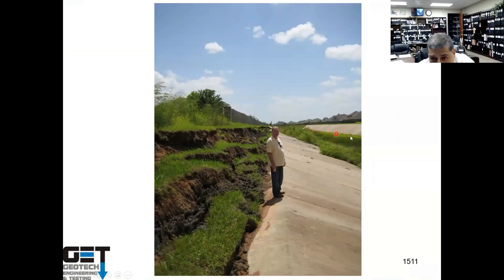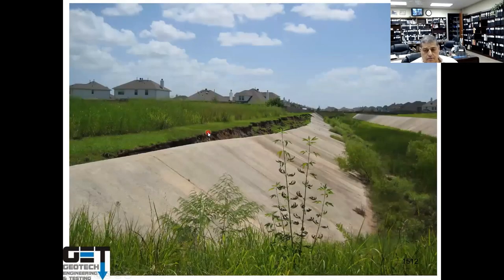This is a concrete paving that had a slope of 1.5-to-1. It failed. This is in Clear Lake City. It had gumbo clays underneath it. The whole thing failed. That's why I said do not use slopes steeper than 2-to-1 behind the concrete paving.